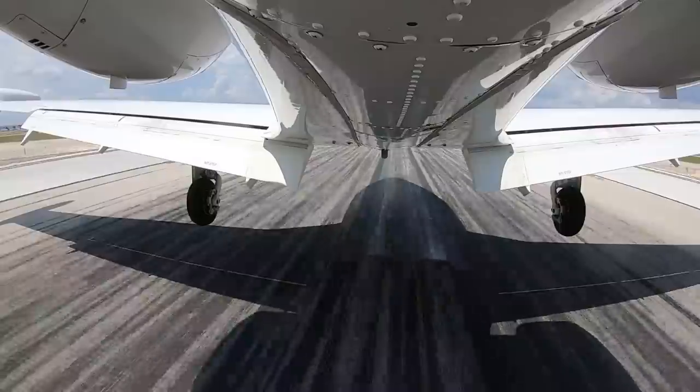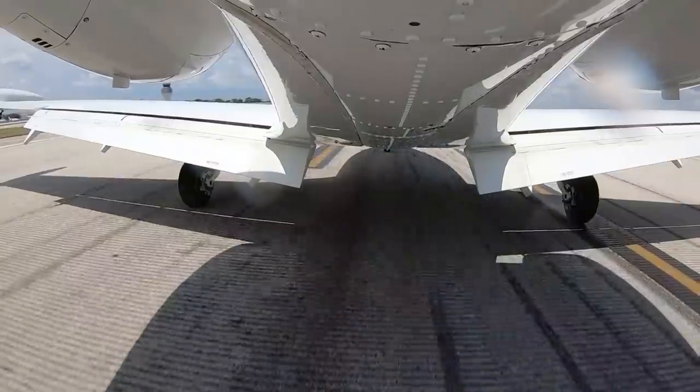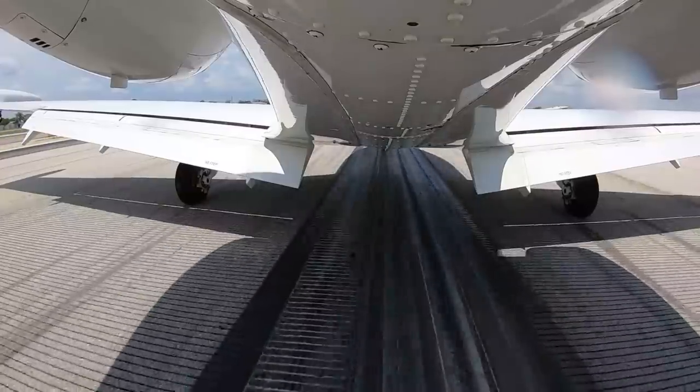20 X-ray requesting frequency change. November 20 X-ray, contact Pompano Tower 125.4. All right, nice and smooth. Thank you. Better than the pancake I had, Kilo, yesterday. Hey, Kilo Yankee is going to Banyan. November 8 Kilo Yankee, roger. Turn left, taxiway Bravo, contact ground. Left at Bravo into ground, 8 Kilo Yankee.